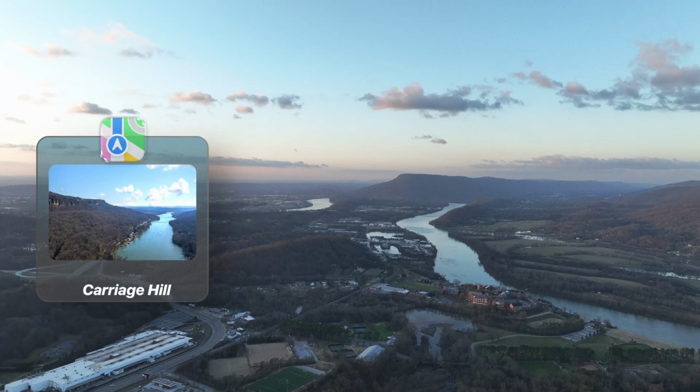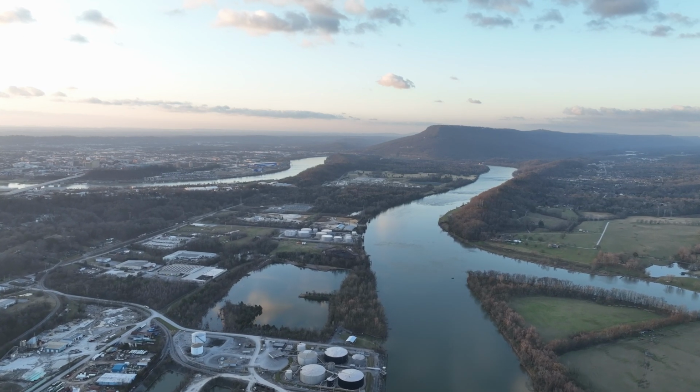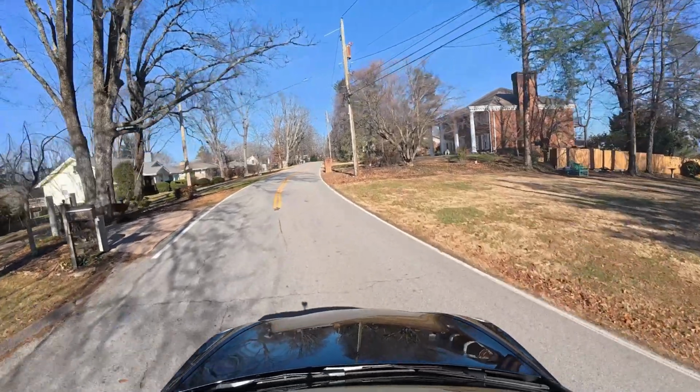Another one of my favorite places up on Signal Mountain is Carriage Hill. Now, some of the houses on Carriage Hill have gorgeous bluff views of downtown Chattanooga itself. And so if you're looking for a home with a view, then Carriage Hill could be a place to consider. Now, there are a number of houses on Carriage Hill that are kind of tucked up onto the hill, and they don't necessarily have views, but the area is very walkable.